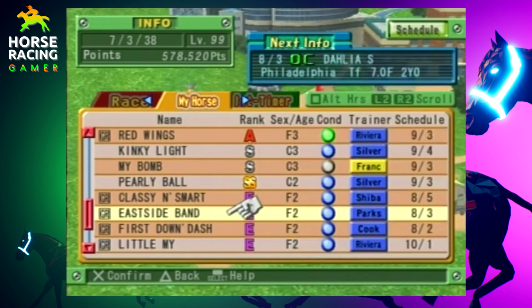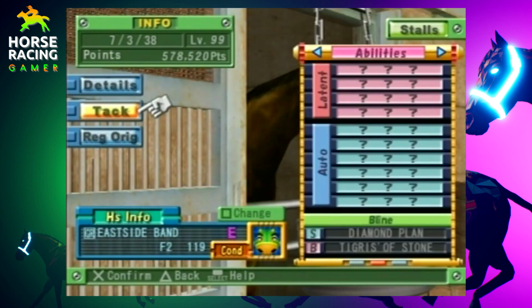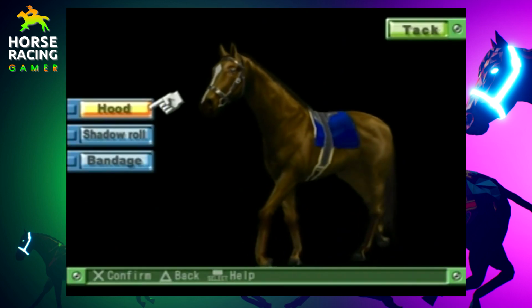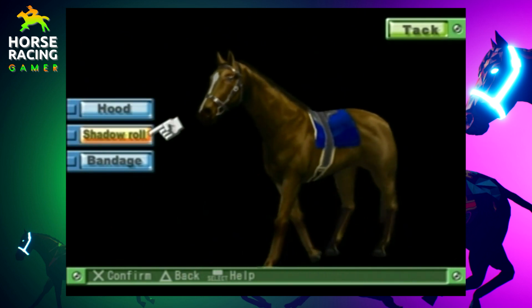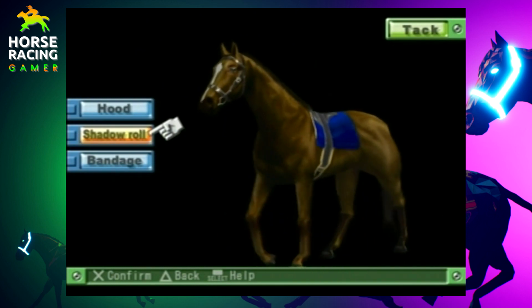So we'll go ahead and customize another horse, as I said, and this will be Eastside Band, 2-year-old filly. Actually, I always need to remember the pedigree. Eastside Band is from Diamond Plan out of Tigris of Stone. I was just rewatching some of Tigris's replays. She has blue and white predominant tack colors with the pink shadow roll. So, should this girl follow in her mother's footsteps? That is the question.